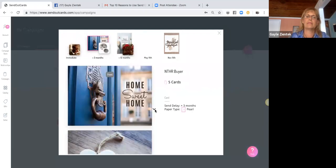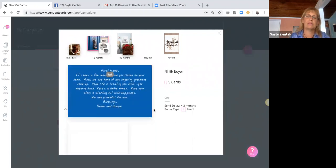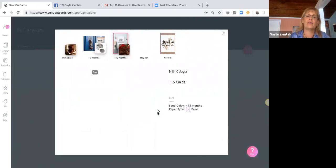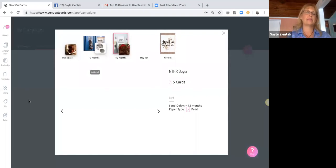There. This is my buyer campaign. These were cards that were in the system. I wasn't so creative, so I love the home anniversary one. They're just not loading real good right now.